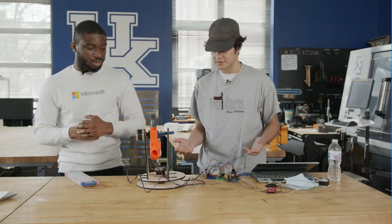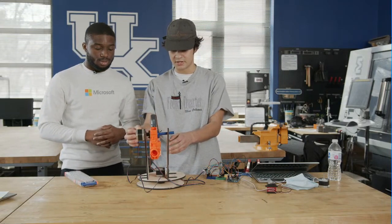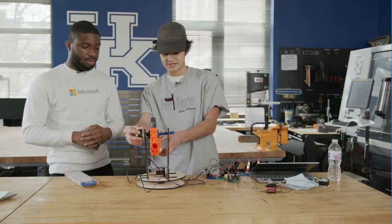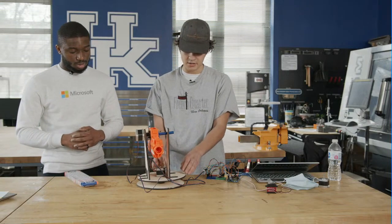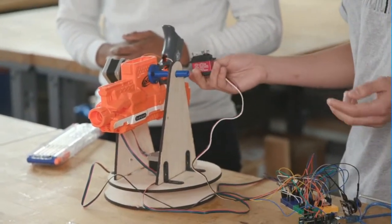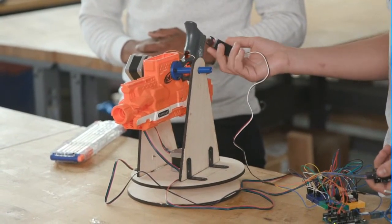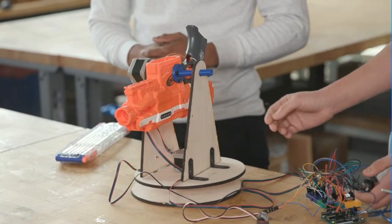It has computer science, computer engineering, mechanical engineering, and even some architecture involved in the design and building of this prototype. Yeah, so essentially what we have here is this Nerf turret, and we have these two motors right here. Here's the motor to move it in the y-axis, and then we have a motor right here which rotates the base. And we have a servo motor right here which was hypothetically going to flip the switch, but unfortunately we weren't able to actually integrate it within the design.